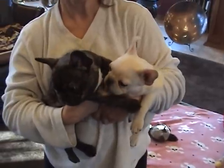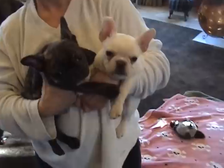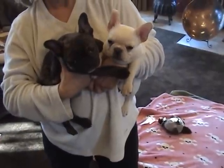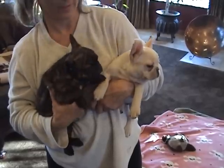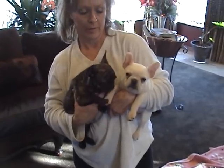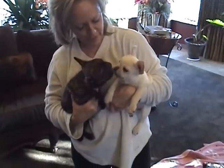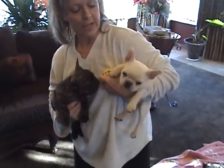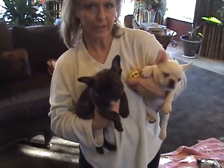Okay, this is January the 9th, and these guys are 11 weeks old. They were born October 22nd. This is what we have left. It's originally a litter of three. The male left today, their brother, the little white boy. So I have the cream female and the little brindle male left.